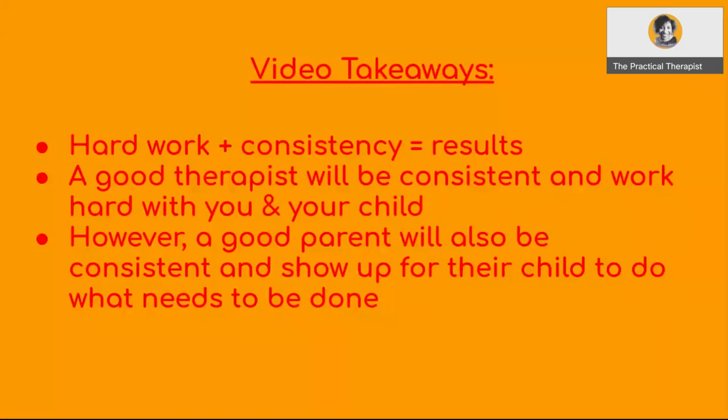So again, I'm very hands-on. I could sit there and just coach you through it, but just the nature of what I do and loving what I do, I have to jump in there and really get hands-on. I feel like the information that I'm trying to convey to the parent or patient translates much better through hands-on techniques and strategies. However, again, a good parent will also be consistent and show up for their child to do what needs to be done.